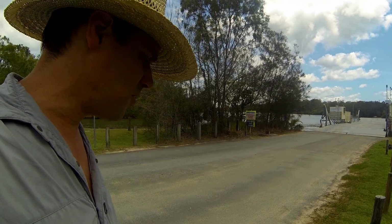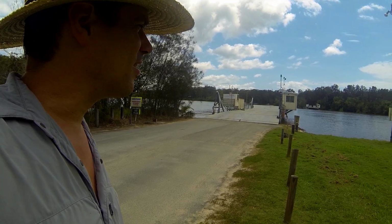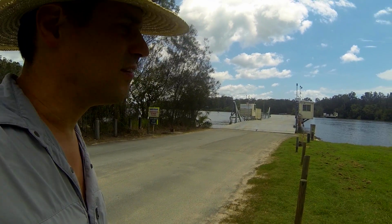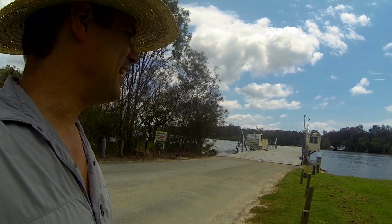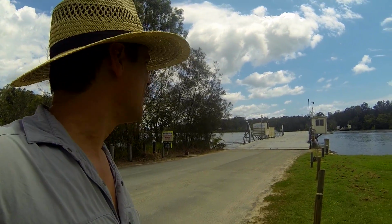You got to be careful. People lose 80 cars a year to the ocean and never come back in this area. So we're not going to do that.